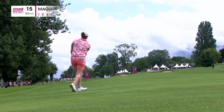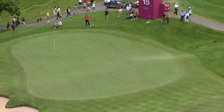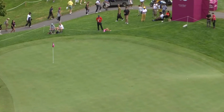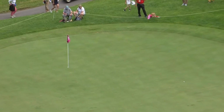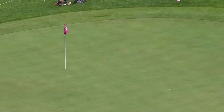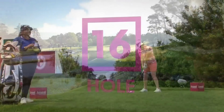Yeah, and you mentioned that she led the tour in putting last year, but to shoot a round of 61 around Evian, you've got to hit the ball well. Shots like this, cozying on down towards the hole, setting herself up with an eagle putt. Well, she's worked with Shane O'Grady, increasing the swing speed. She says she's added 20 yards from last season, and you rally that alongside the putting she's got, and it becomes lethal, doesn't it? 20 yards is a lot.